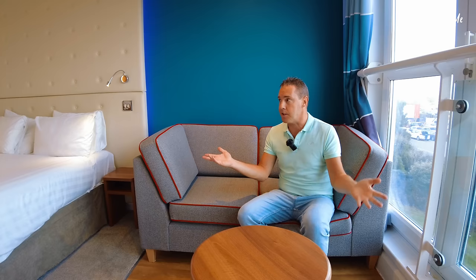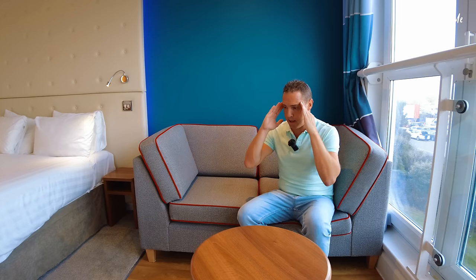Pretty funky sofa. First thing I see though is there's a nice stain on there, a couple of stains on there. I'm hoping it's tea. I don't know why, I've just got this image that people keep dropping their cups of tea in the room. At least that's what I hope it is.